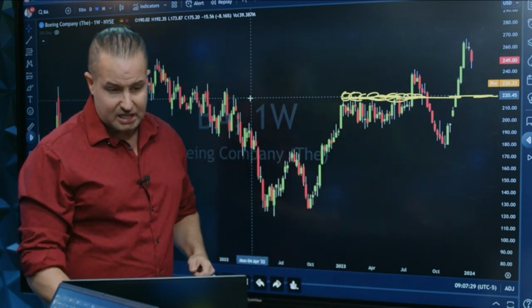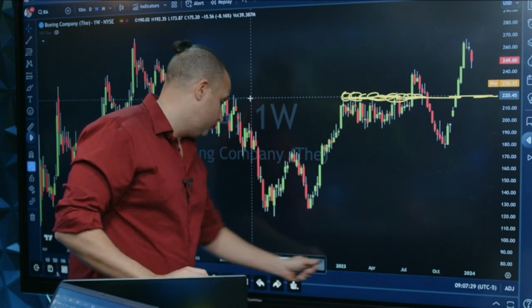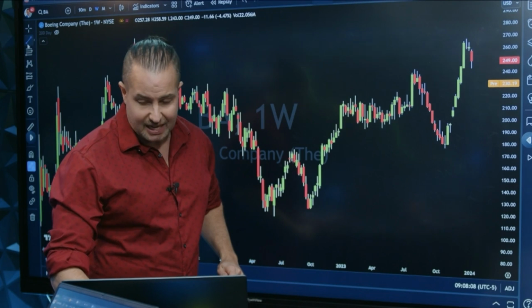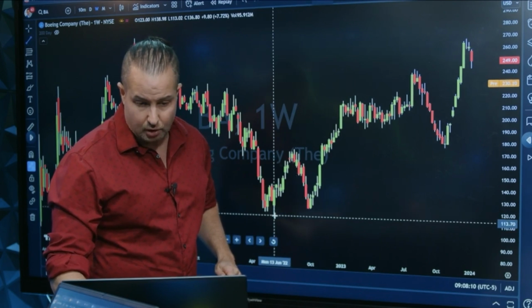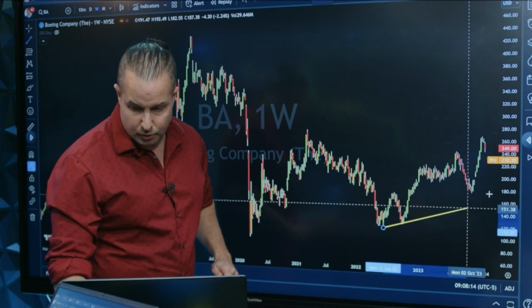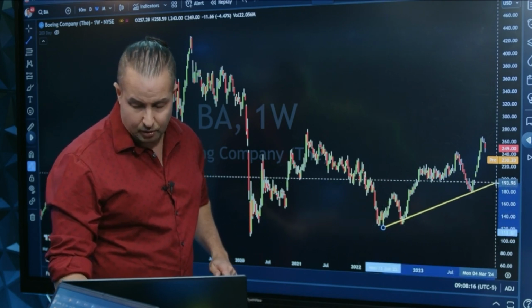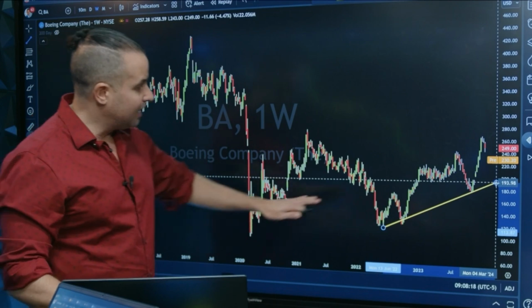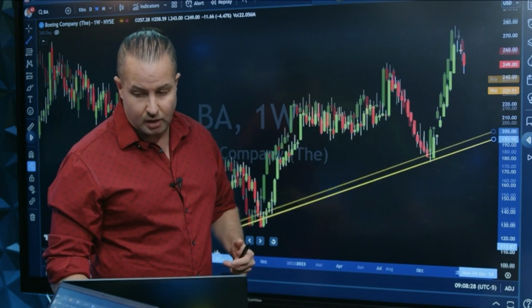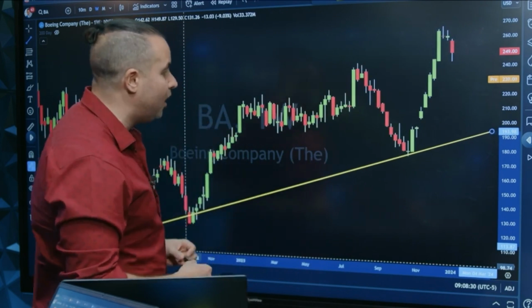Another caveat to keep an eye on here, if we take away these lines, is we could also look at a secondary level. Let me zoom out just a little bit, and what we could do is just drag a trend line up here. That's further down, but if we continue to flush in the coming days and weeks, let's say the news gets worse and worse for Boeing, that would be your next level to watch, this upsloping trend line on Boeing, currently trading around 194.